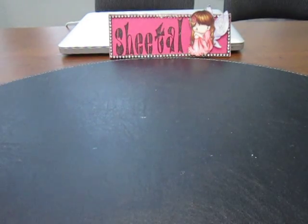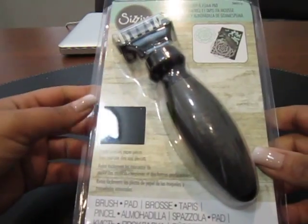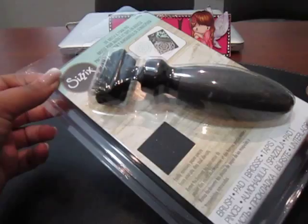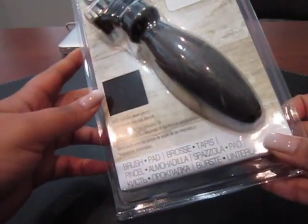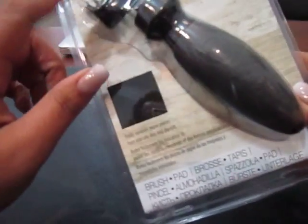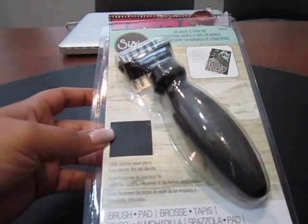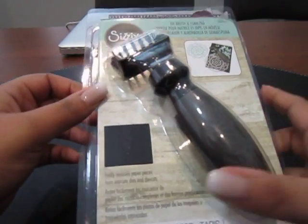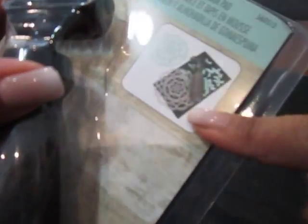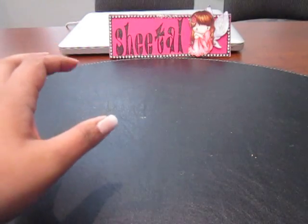And then I picked up this Sizzix die brush and the foam pad. I was really wanting to order the Spellbinders one, but this one I saw at Michael's and I used my coupon for this one. And that's the stamp pad on the back, and then that is the brush where you roll the brush through your intricate dies like the doilies and stuff, and the cover plates, and you get all the pieces out from the die, like the picture shows you here. Sorry about the glare. Excited to try that.